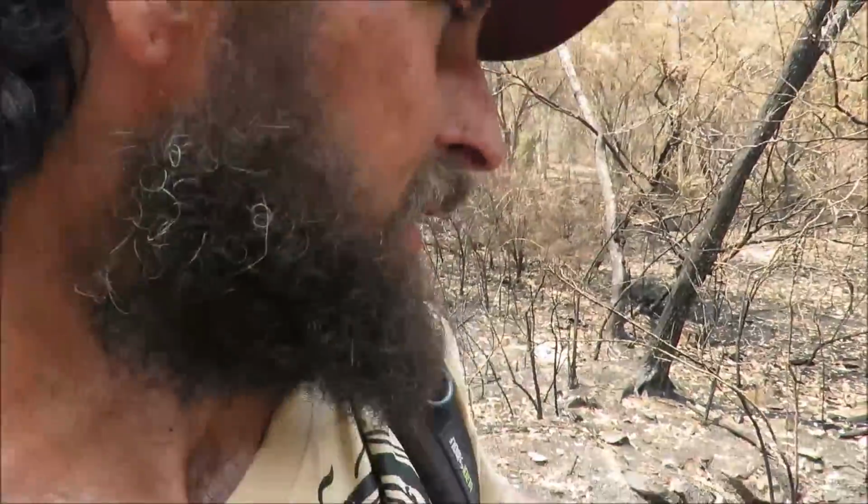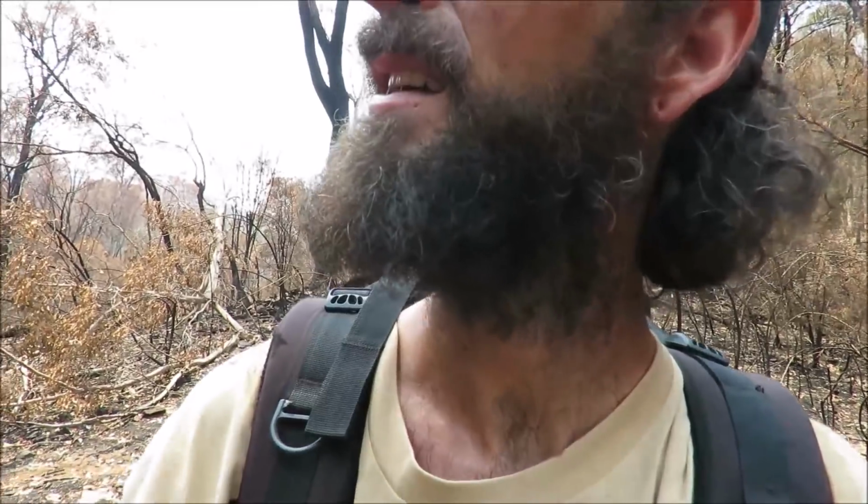And a live to dead ratio, so the only thing that happens is I might run into a few more dead ones, or I might run into a few more live ones. But one thing I'm noticing is the rocks, the rocky ground, they don't want a bar of it. They're on the flat stuff, the river flat stuff, the creek flat stuff, the sandy soil.